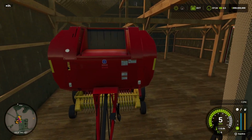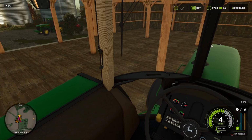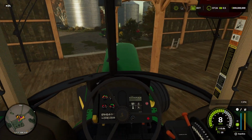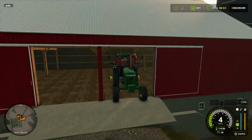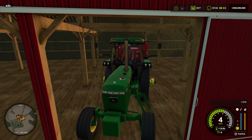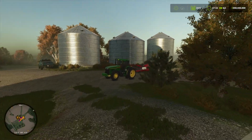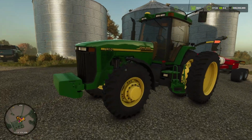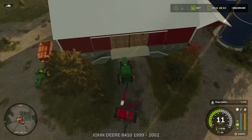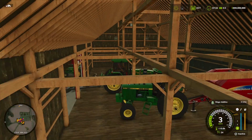Let's back it up. And pull it forward again. There we go. A lot easier than backing it all the way up the ramp and stuff. Go ahead and leave that here, and then just for now, we're going to pull the 8410 up the bank here just to get it out of the way of everything. Got to put the front of the tractor in the shed, even put the whole tractor in the shed, just to keep it a little bit out of the weather.